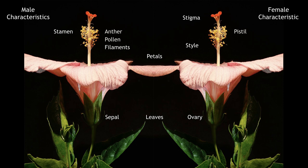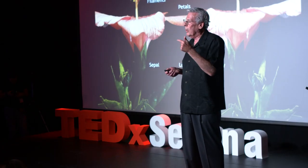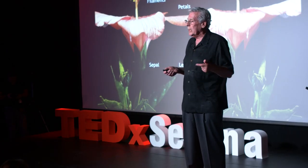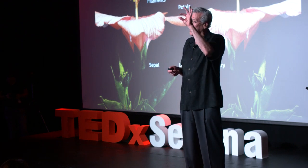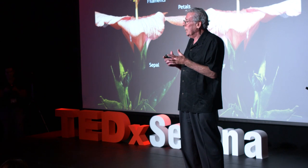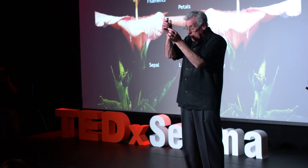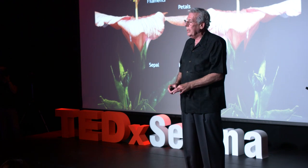Not all of them, but many, many flowers have both male and female characteristics. So looking at the hibiscus, on the left side, you can see the male characteristics are the anther, the pollen, and the filament, which holds the anther. And the anther develops and the pollen comes out. That's the male characteristics. The female characteristics are the pistil, which consists of the stigma, which is at the very top. That's the receptive part of the flower. That's the part that receives the pollen grains.